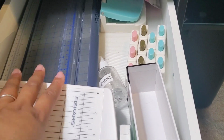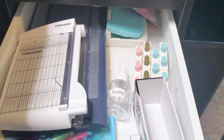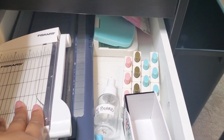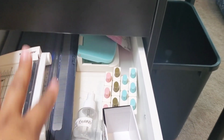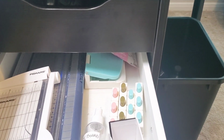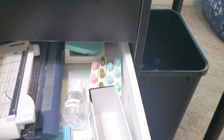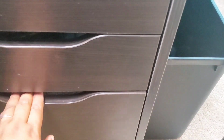So these are my cutters, some extra ones that I have, a little one that you would use more for pictures. And then I have an extra cutter here. It is a bit dull, so I just leave it in here. This is more of a backup if I need to cut something that I don't want to dull my other one out with. And that's it in here, some extra pieces for it.